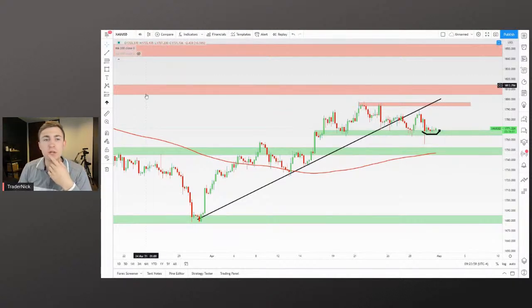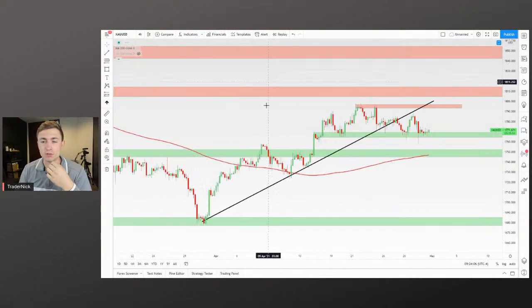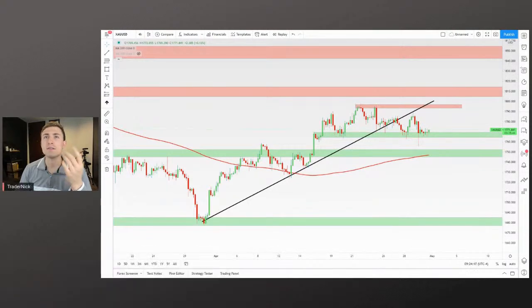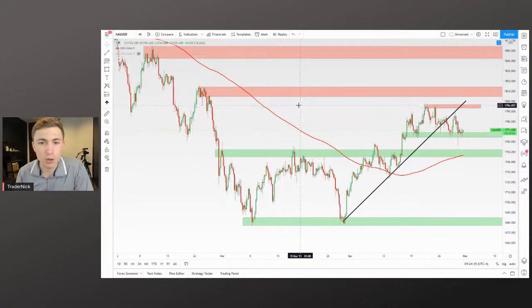Yeah, so that is what I'm looking at on gold. Really nothing else to say there for me. I think short term it has some bullish room, but longer term I think bears are still lurking somewhere. This is actually a good comment here by Show Teeth. As the vaccine is released, safe haven is in danger. And that's true, right? Gold is arguably a safe haven investment, and people buy safe haven investments when they're concerned about the future of markets. Well, if things are looking more and more optimistic in markets, that doesn't bode well for gold, right?